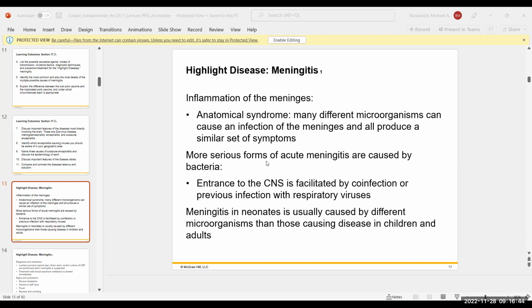All right. We'll pick this up on Friday. We'll go through meningitis and other types of central nervous system infections.